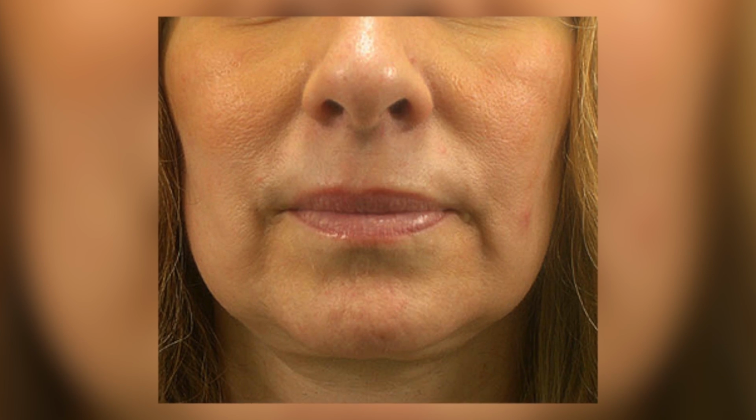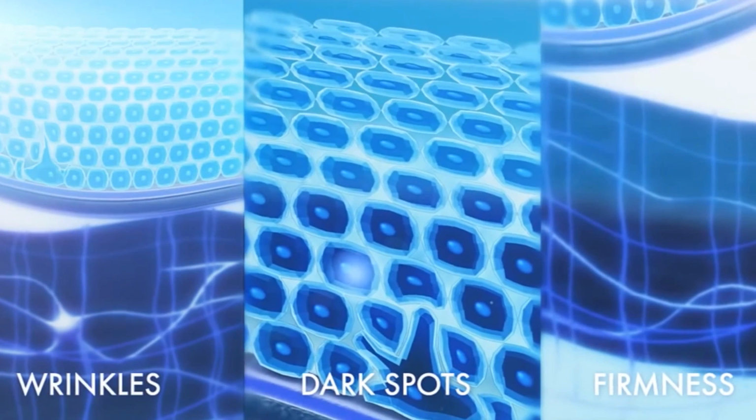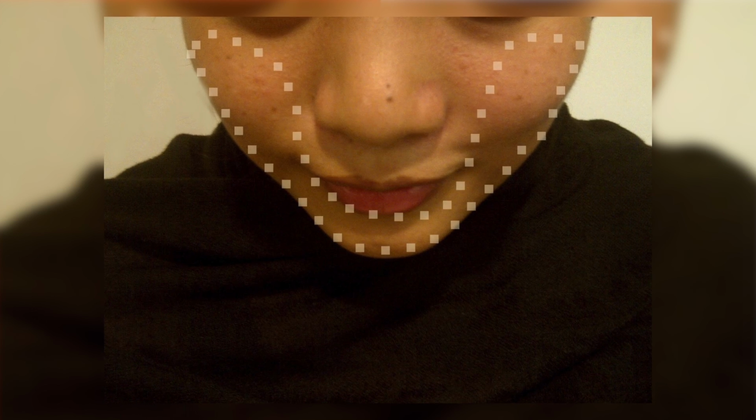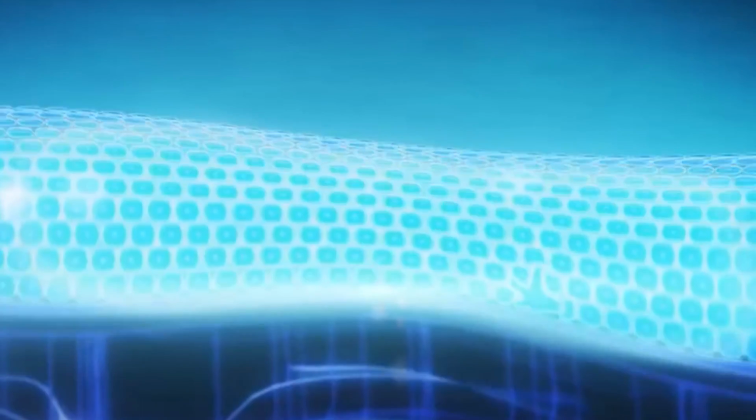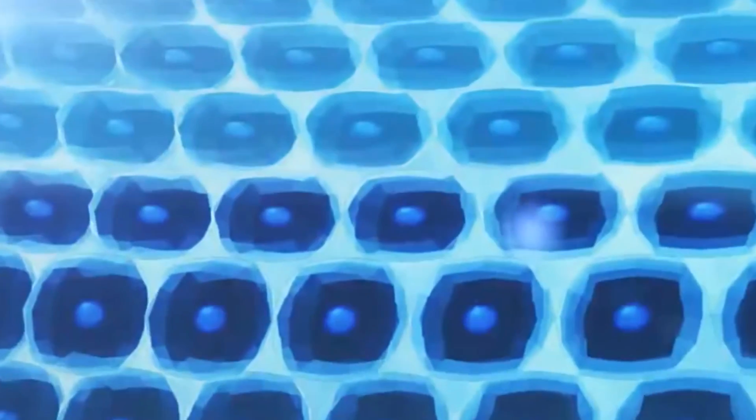65% of women over the age of 50 are concerned with sagging skin and loss of firmness. Usually when we talk about these concerns, we're talking about the area of the face called the U-zone. And when this happens, this area can fall and lose firmness. Biotherm biologists have developed a unique innovation that actually addresses these concerns specifically. It's called Blue Therapy Lift and Blur.